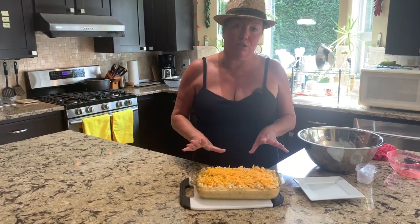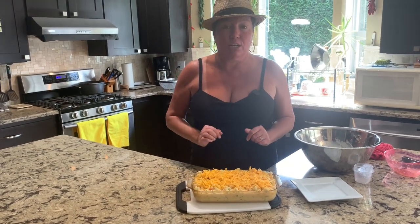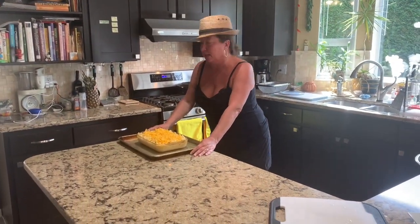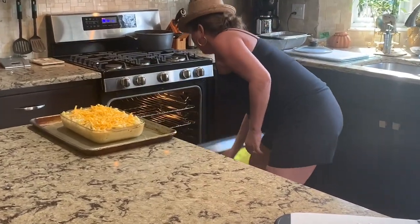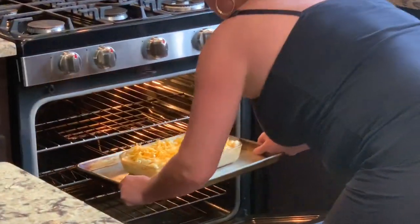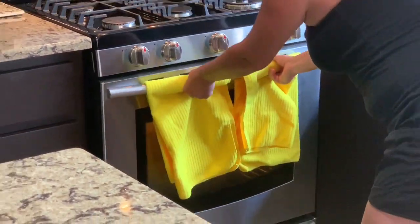Okay, so now we are going to do it officially. We are going to put this in the oven, going to put it on a cookie tray, and then we are going to check it in 20 minutes. So we'll check back then. Okay, so we've got it on our cookie sheet. We're going to go ahead and pop that in the oven in the middle. Again, we're going to let that cook for about 20 minutes, and then we'll come back and check it out.